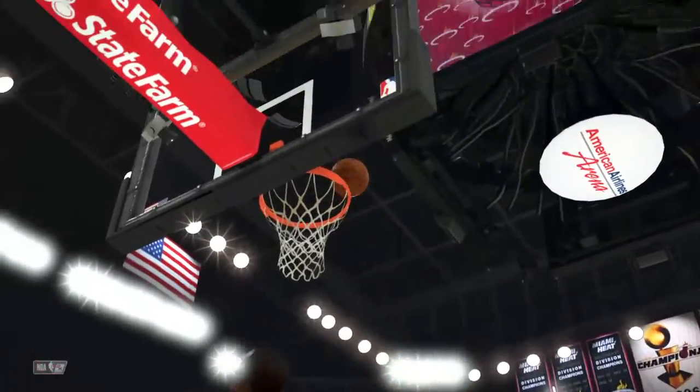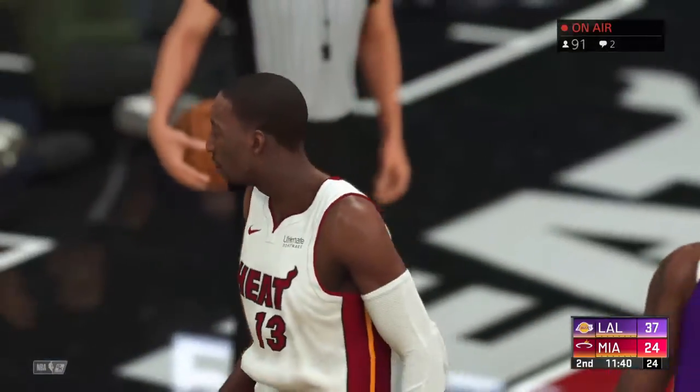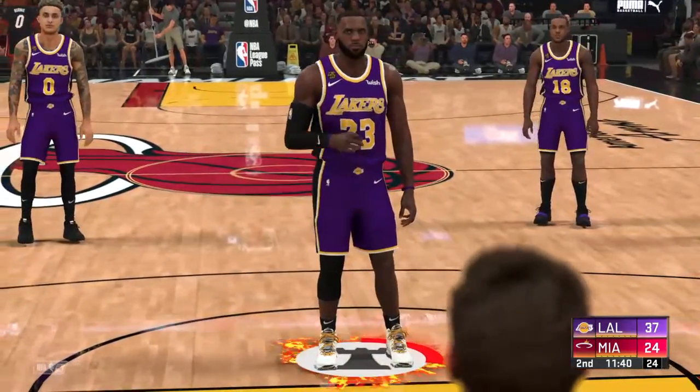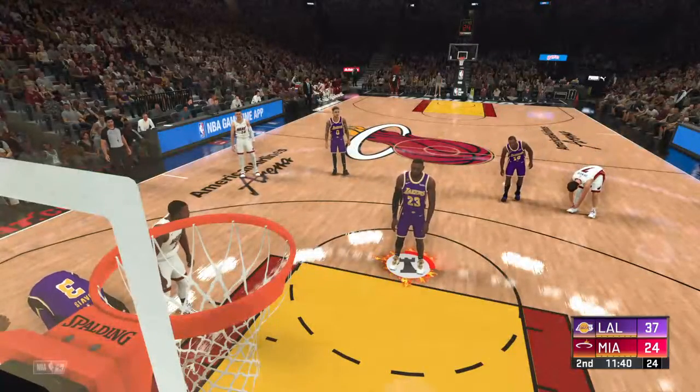They've got Adebayo. Hero out there with Dragic, and there's Iguodala. And it's Crowder in at the 4. So that's who Miami starts the second with. Shooting 2.